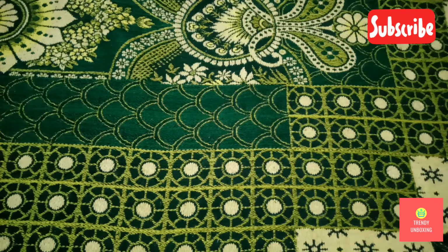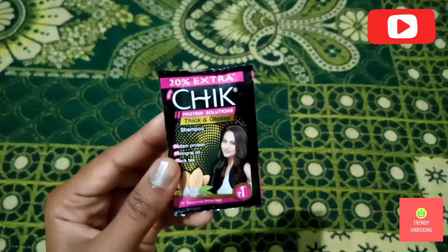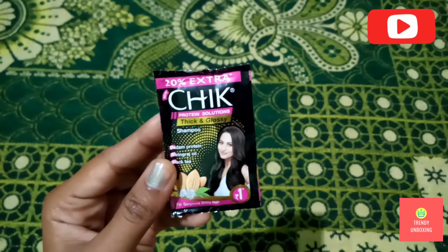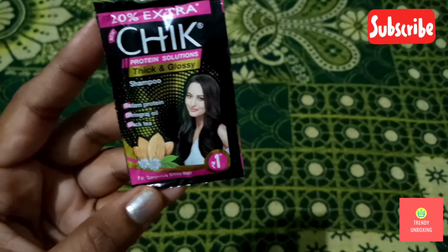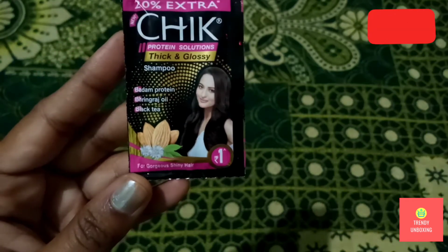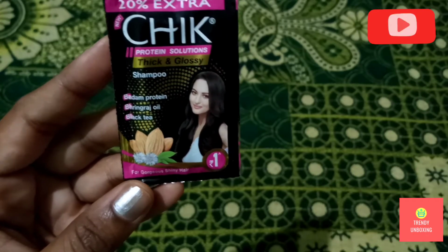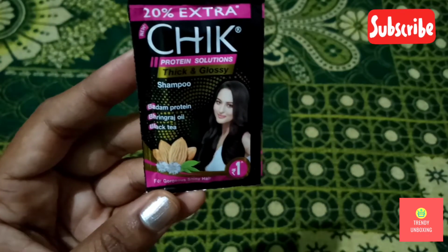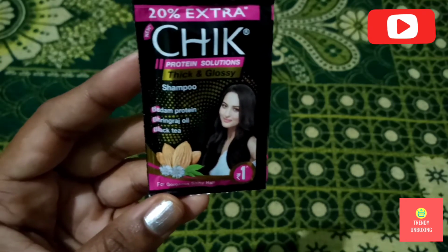Today we are going to see a review of Chik Protein shampoo. The cost of this shampoo is ₹1 and if you want gorgeous shiny hair then you can use this shampoo. This shampoo contains badam protein, bringaraj oil, black tea.